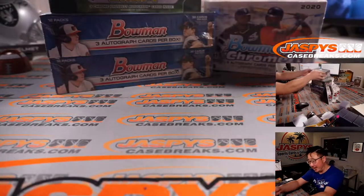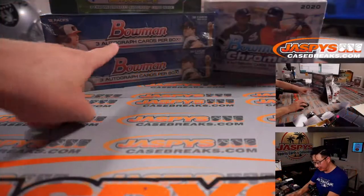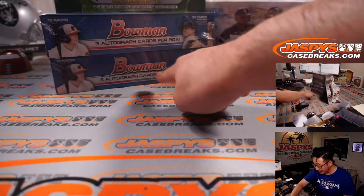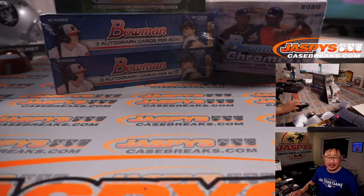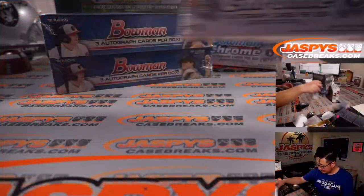There's two boxes of Draft Jumbo right there. Two boxes of 2021 Bowman Jumbo, three autographs. And then three boxes of Bowman Chrome HTA right there. Three autographs per box on this one.